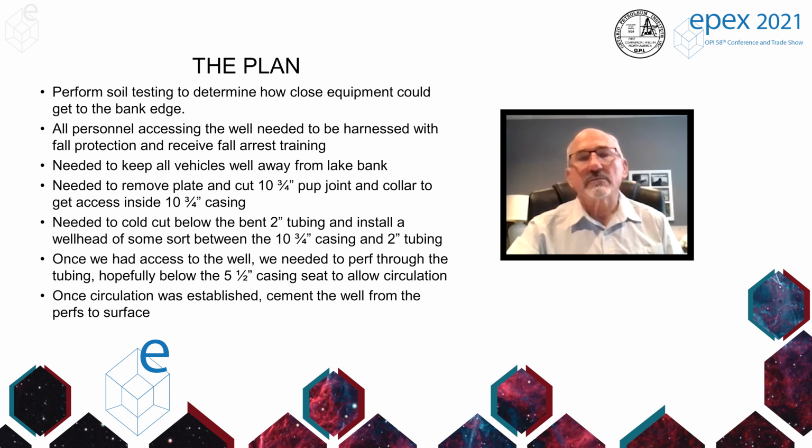Then we needed to split and cut the 10¾ pup joint and collar down to the 10¾ pin coming up. We needed to cold cut the tubing where it was bent to be able to get to a straight section of tubing. Then put a wellhead on between the 10¾ and the 2-inch tubing. Once we had access to the well, we needed to go in, check tubing depth, perforate the tubing, hopefully below the 5½-inch casing to allow us to circulate cement throughout the whole well to plug it.